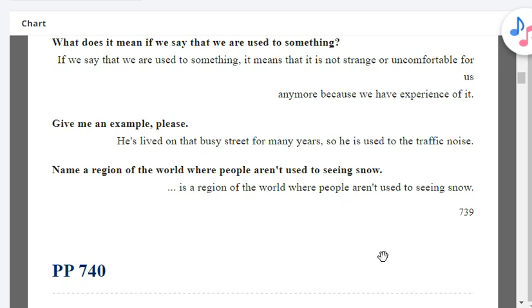Name a region of the world where people aren't used to seeing snow. Saudi Arabia is a region of the world where people aren't used to seeing snow. Very good.